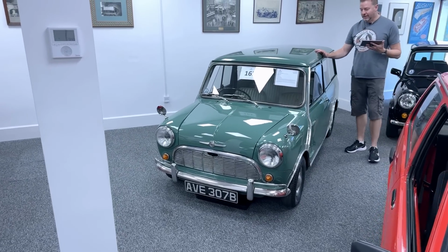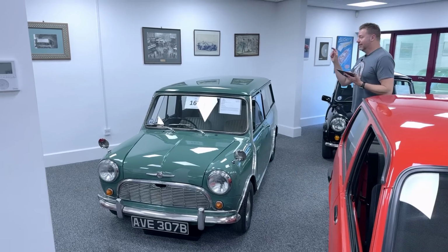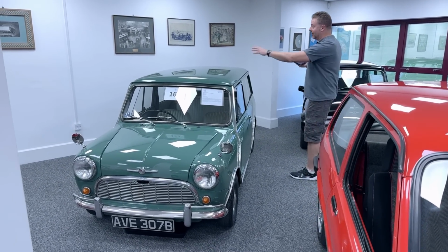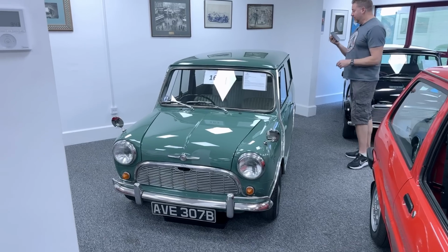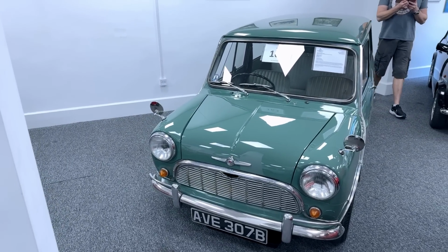12 to 14 grand for a slidey window, external hinged, rare Mini. That to me is one of the cheapest ways of getting the look, the 60s look, in a car that's eminently usable for not a huge amount of money, 12 to 14 grand. I would like to own that.